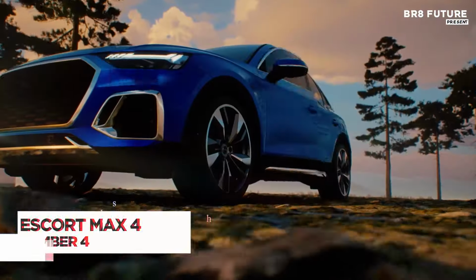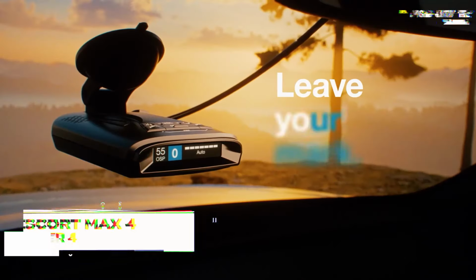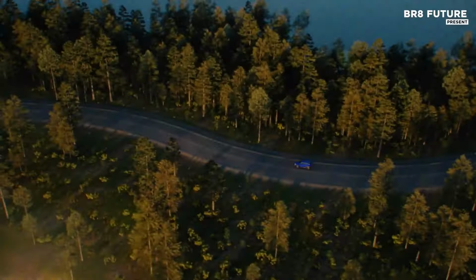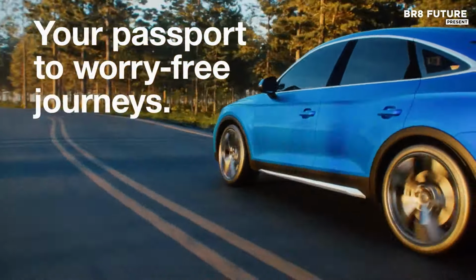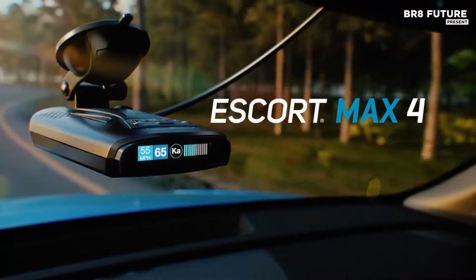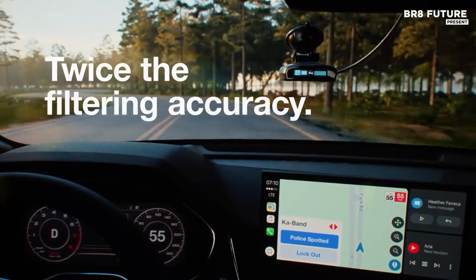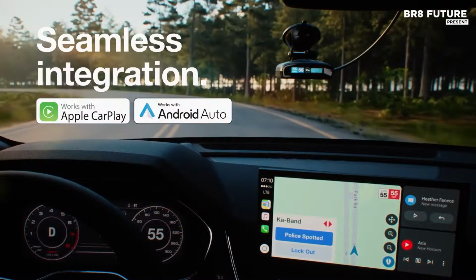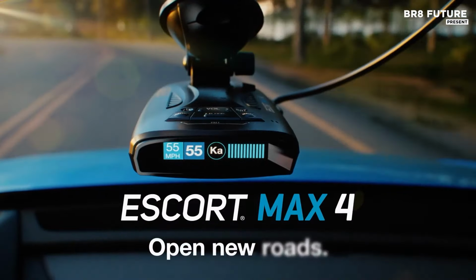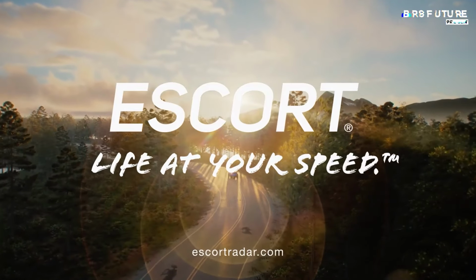The ESCORT MAX 4 redefines radar detection, blending top-tier range, reliability, and smart connectivity to elevate your driving experience. Powered by a dual-core processor, it delivers twice the processing power of its predecessors, detecting radar threats faster and more accurately. With an enhanced low-noise amplifier, the ESCORT MAX 4 offers unparalleled range, picking up alerts sooner to give drivers the edge on what lies ahead.